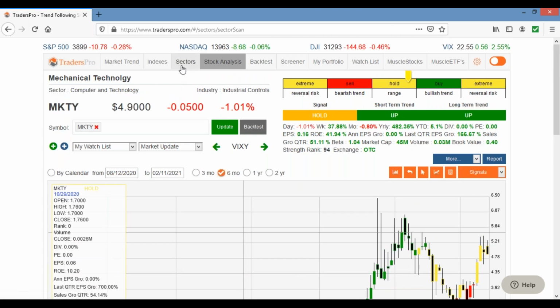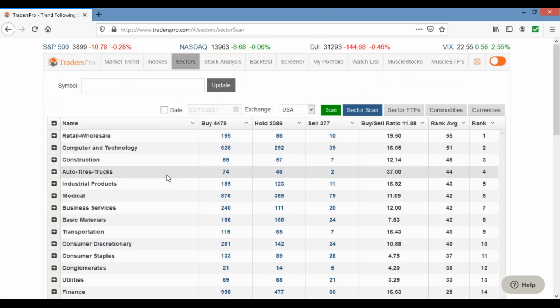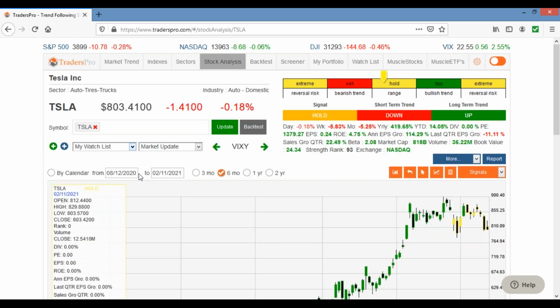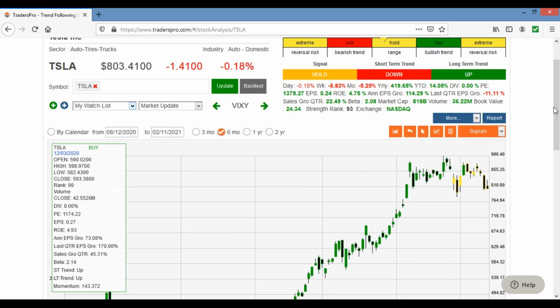All right, a couple more here under the auto section. Move down the list a little bit here. This will be a familiar name to many of you, but I like Tesla right here, 93 strength rank. But I like the consolidation. It's been moving kind of sideways here.